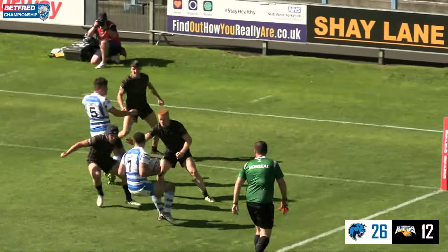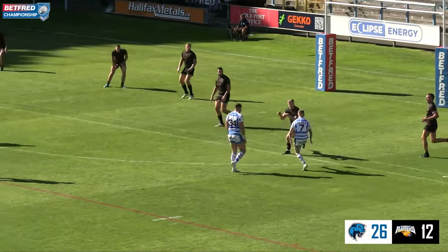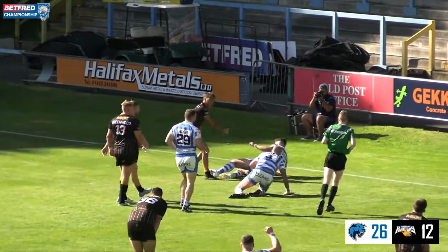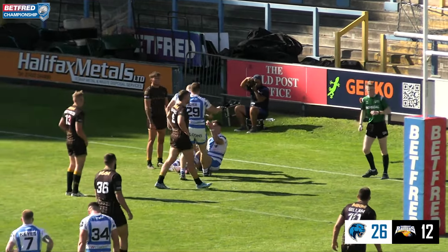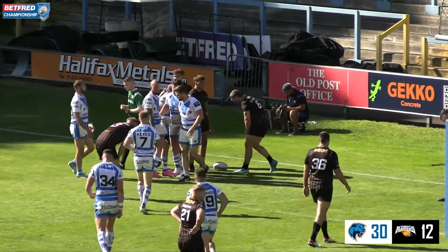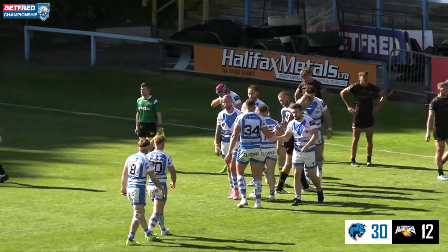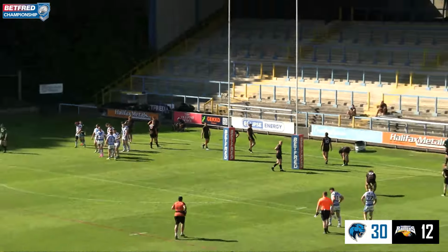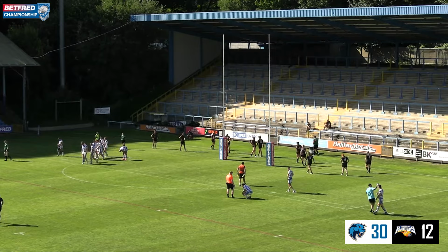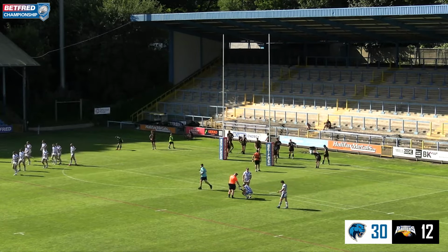Last tackle. Saltonstall finds Woodburn Hall. Offload to Davies, onto Keys. Keys. Another chip kick looking for Crooks. Crooks. It's on to Ben Kavanagh. And Ben Kavanagh, right place, right time. And that is the game now. That wraps up the game. And Ben Kavanagh's 5th try of the season means it is a win for Halifax today.